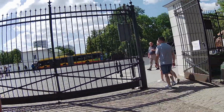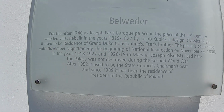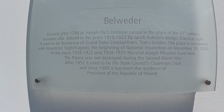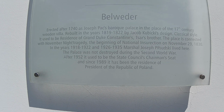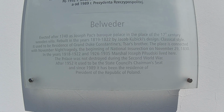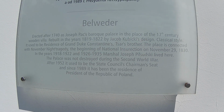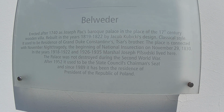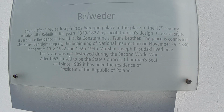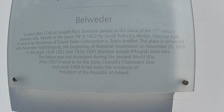Right, let's have a look at the front of Belvedere Palace, shall we? Erected after 1740 as Joseph Pack's Baroque palace in the place of the 17th century wooden villa. Ah, here we go. In the years 1918 to 22 and 1926 to 35, Marshal Józef Pilsudski lived here. The palace was not destroyed during the Second World War. After 1952, it used to be the State Council's chairman's seat, and since 1989, it has been the residence of the President of the Republic of Poland.